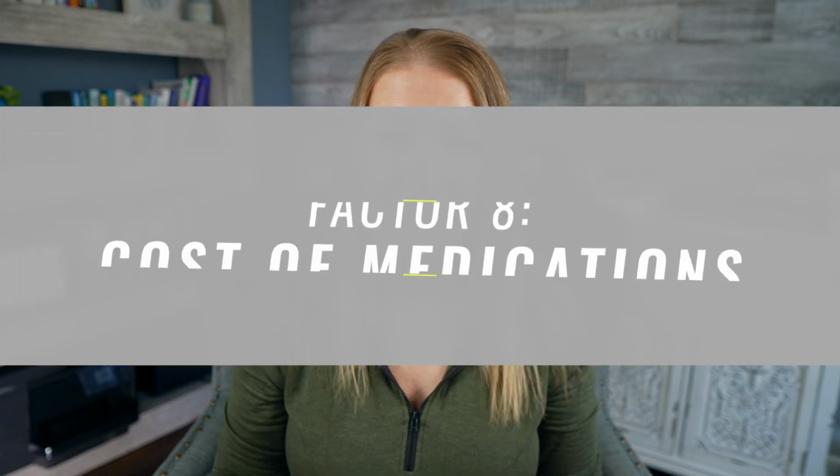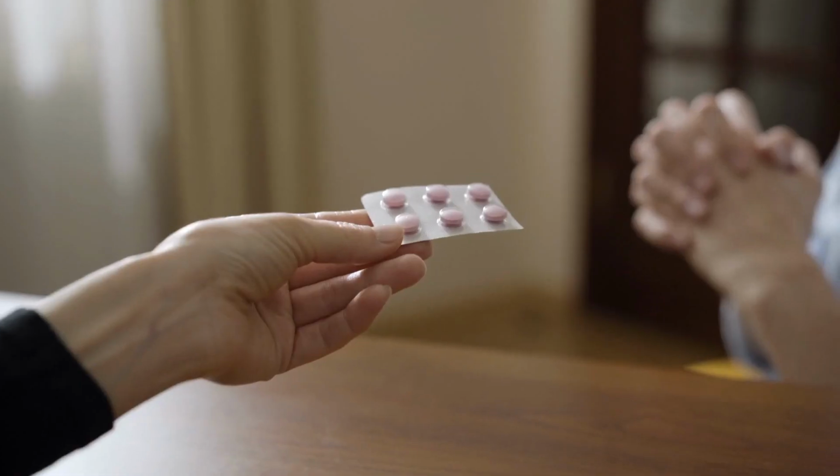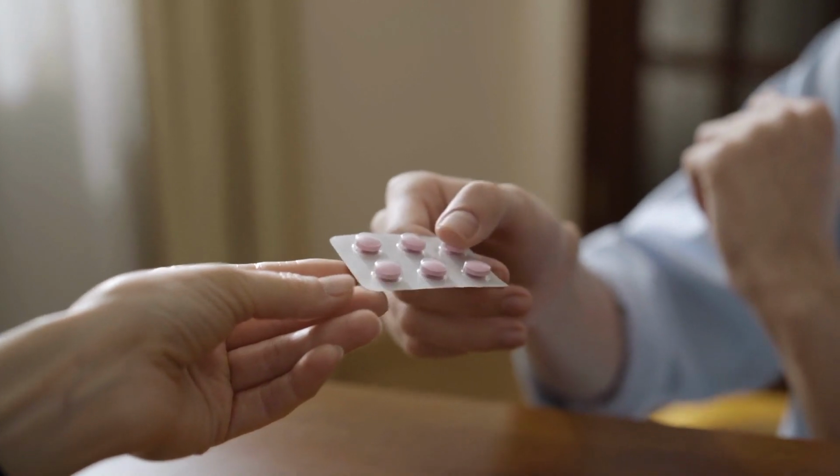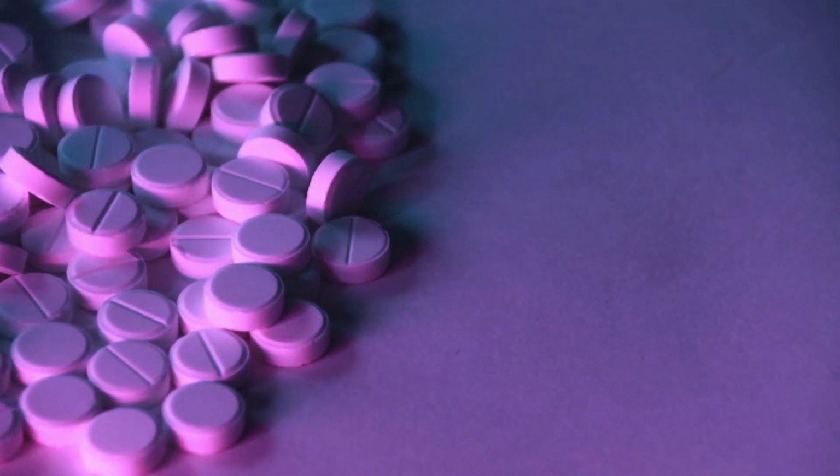The 8th factor that you need to take into consideration is the cost of the medication. You'll always want to do a little digging and check with your insurance company on whether or not your medication is going to be covered. Some of the newer and fancier antidepressants will only have brand versions available, and they could be very expensive if not covered by your insurance.